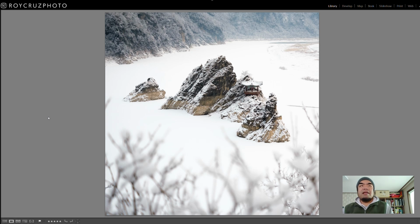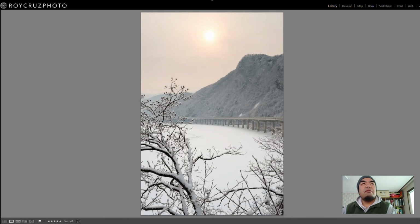All right, and let's see here. Going on to the next image. So this, as you can see, you don't really have the peaks in this image, and sometimes you just have to look away from the main subject to find other interesting aspects of a location.